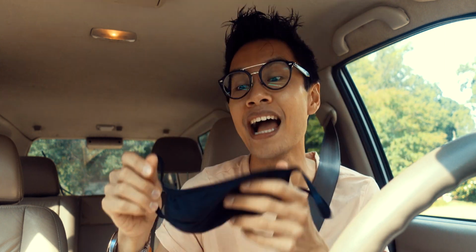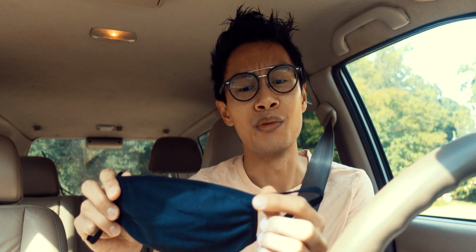I have a mask. I got this from work because we have to wear it at work. So I got this one, and then I have my gloves right here.